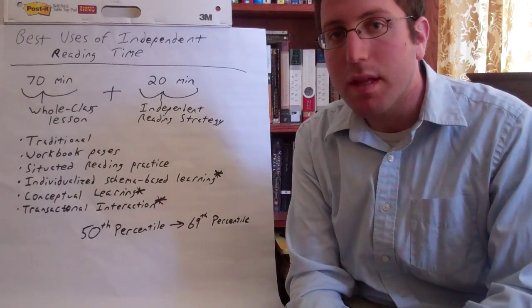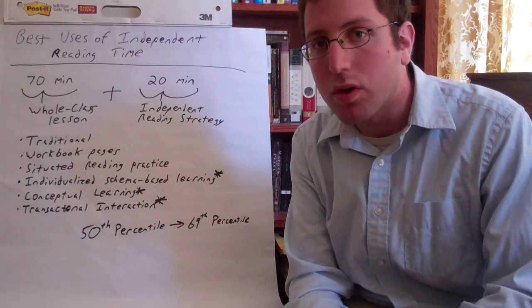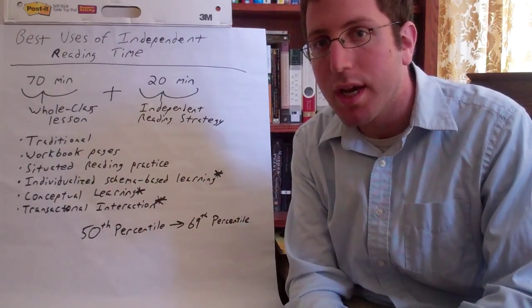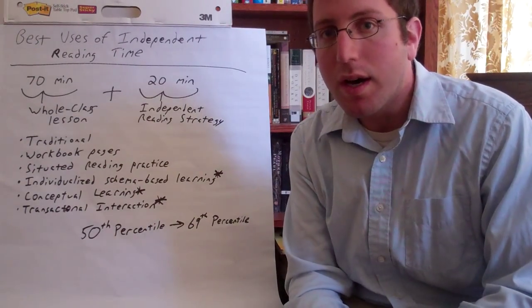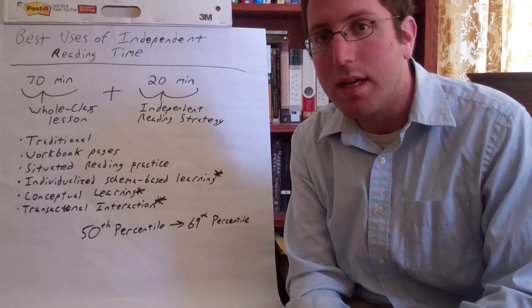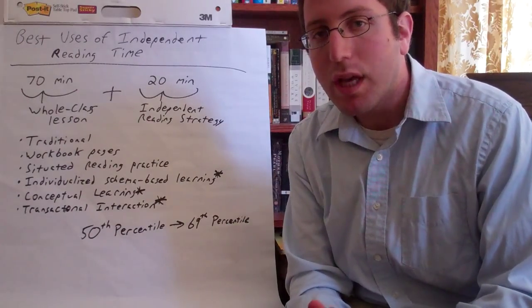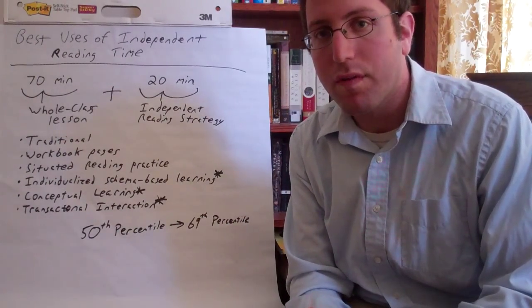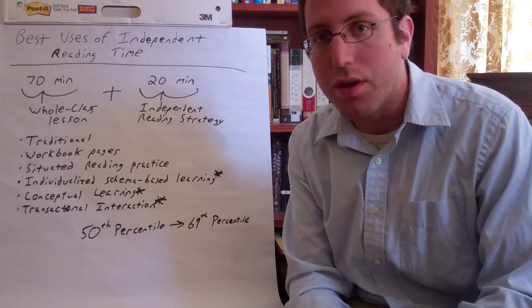Today we're going to be talking about the most effective uses of independent reading time. This comes from an article in the Journal of Educational Psychology in which two university professors and two elementary school staff members analyze different things that students can do during their independent reading time at the end of a reading block, and how some strategies are actually far more effective for building students' both reading comprehension and vocabulary than other strategies.